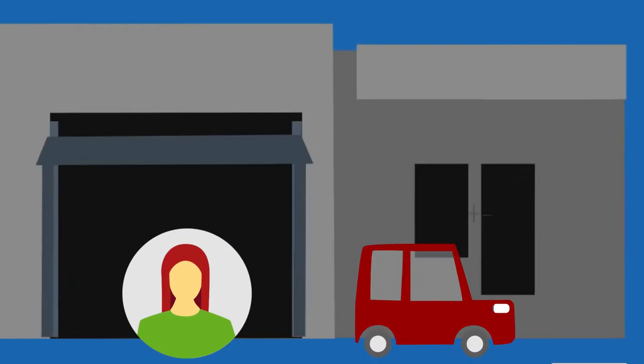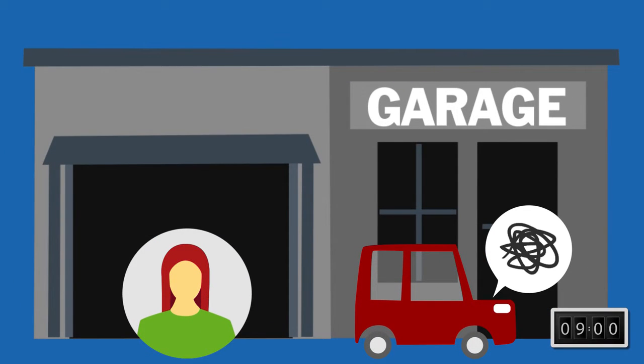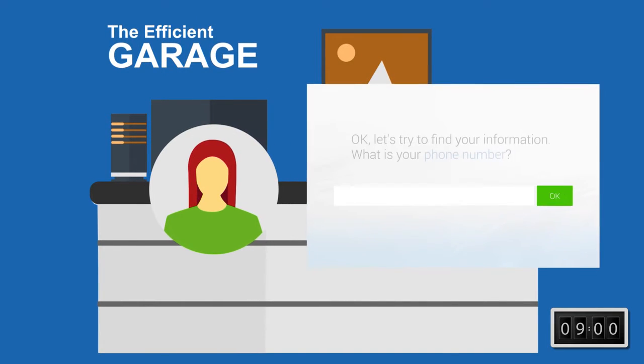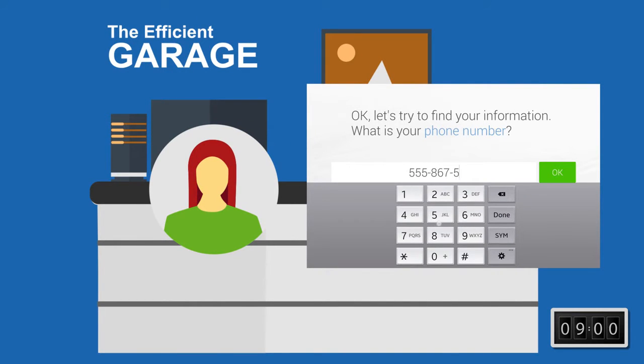A customer comes to the efficient shop at 9 a.m. about a whoosh, rubbing, stretching noise. The customer goes to a tablet running Welcome Station and inputs their phone number. This system gets customers out 10 minutes faster.